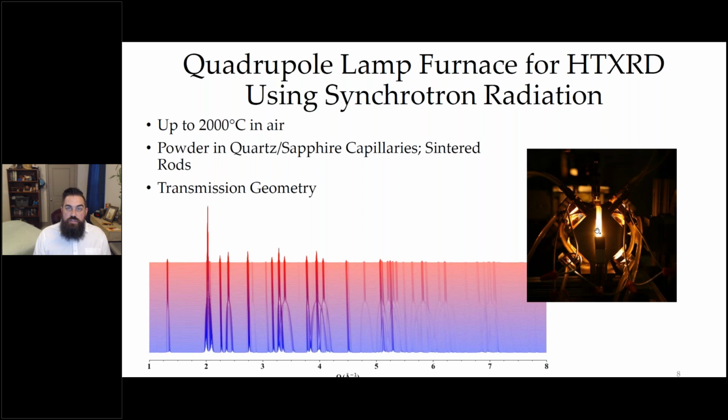These experiments did use mostly synchrotron sources, mostly at Brookhaven National Lab at NSLS-II, and this enabled us to use transmission geometry to minimize the effect of texturing within our samples. From these experiments, we can see these waterfall plots of the in situ experiment. This goes from about 20 degrees Celsius to roughly 1200 degrees Celsius, and we can see the convergence of the monoclinic peaks into the tetragonal upon heating.